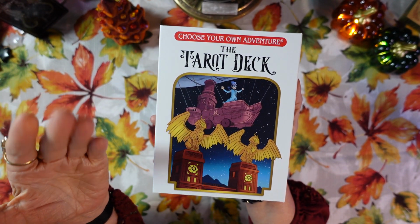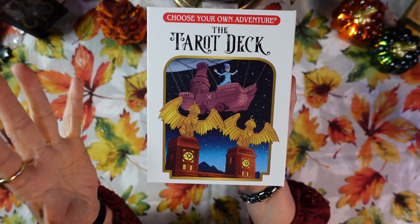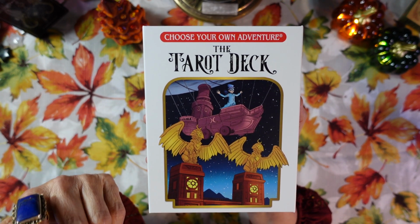Today we are going to look at the Choose Your Own Adventure tarot deck. Now, I just found this yesterday at Barnes & Noble. I had not seen it before. It's a 2024 deck, and I love the Choose Your Own Adventure stories.